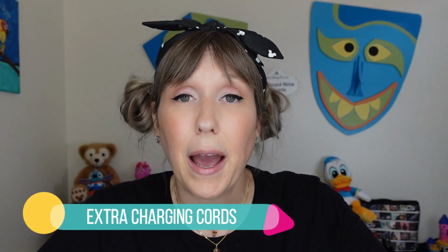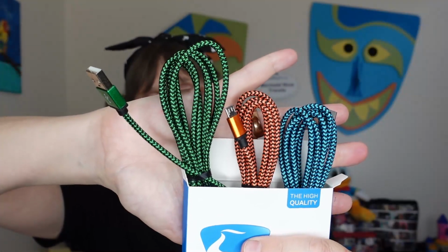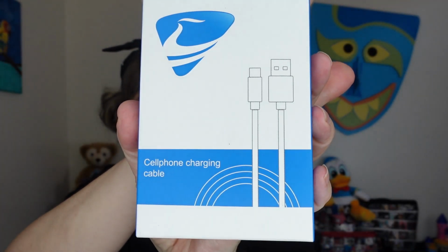Next thing is you cannot forget extra cables. I cannot tell you how many times someone has forgotten a cable and had to borrow mine. Or what if your cable dies on vacation? That happened to us as well. So I have found this 3-pack on Amazon that I love that comes with 3 chargers in it. I just pack this whole box. I throw this whole box in my suitcase. I always have it. Again, this was from Amazon. They're the thicker rope USB chargers.